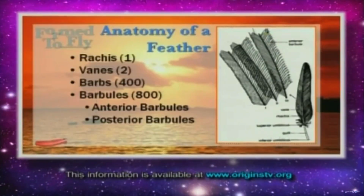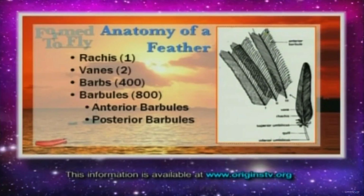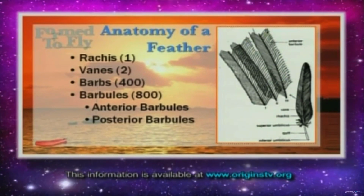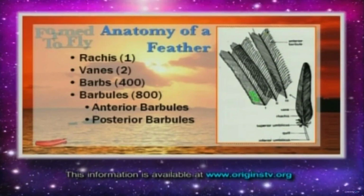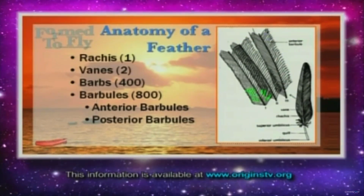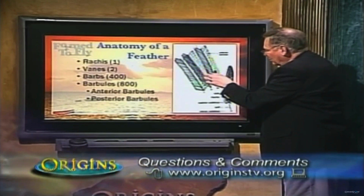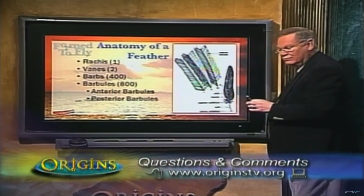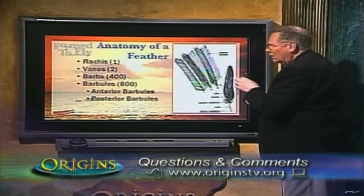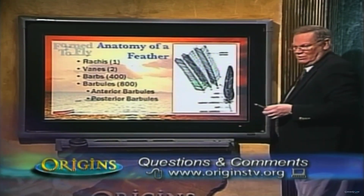Now, each of those barbs, on average, would have 800 barbules. So 800 of these little things that you see sticking out the side here or going this way. Okay. Now, the interesting thing is there's a difference between the barbules that sort of point out towards the tip of the feather and those that point more towards the base here. The ones towards the tip we call anterior barbules. The ones towards the base are called posterior barbules.